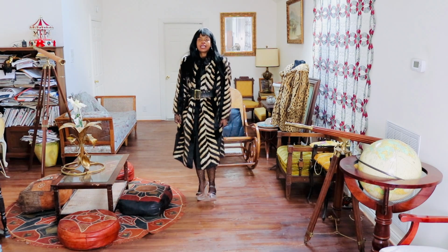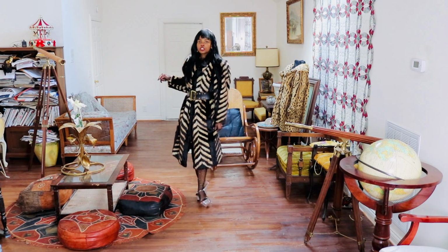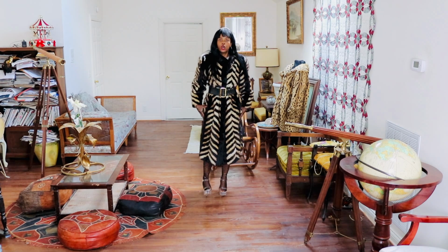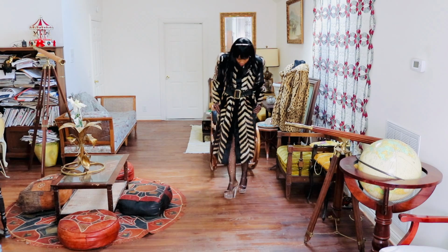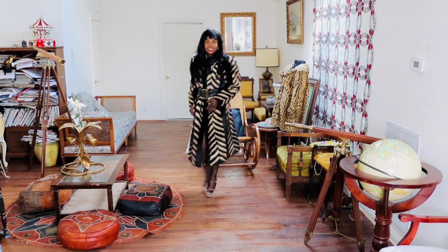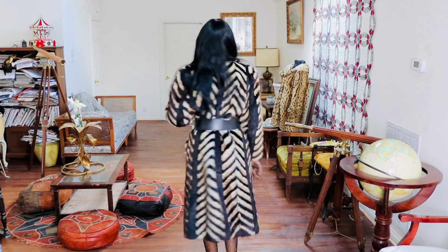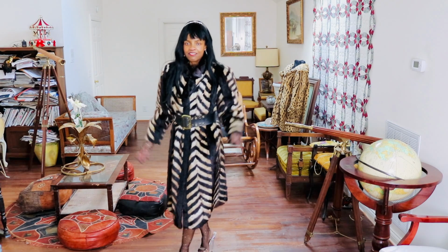I think this is a size medium, and you can also find it on my Poshmark store, which will be included down below, or on my eBay store at Just This Couture. So I think it is a fabulous look for the winter months. I like it for the multi-color, for the fact that it's very, very unique and different. And I'm styling it with the belt.